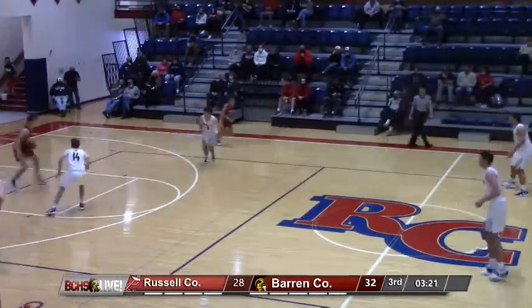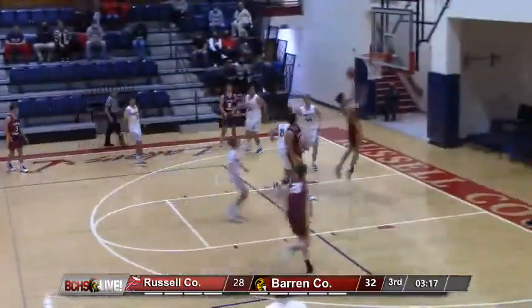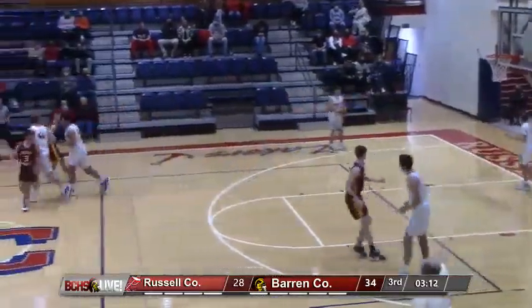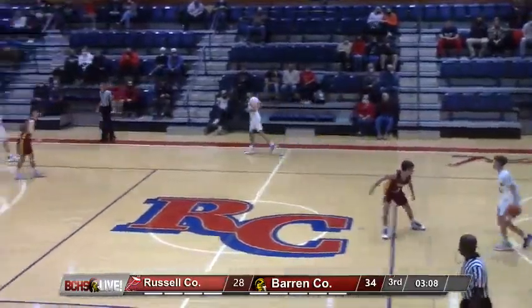And a 2-2-1 zone court press applied by Russell County. Withrow, bounce pass in the corner to Pointer. Flashing underneath. Shot put up and in. Aiden Miller. Give the assist to Pointer.